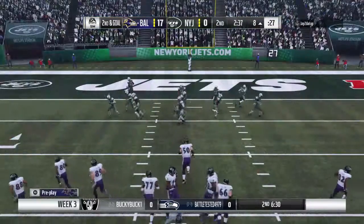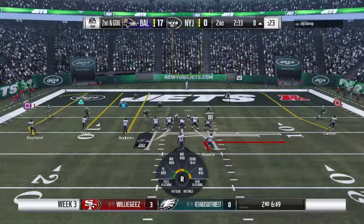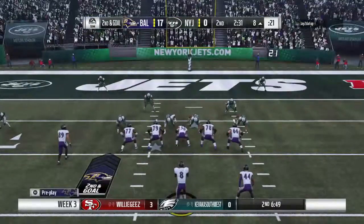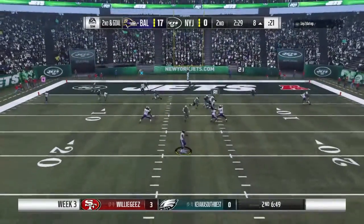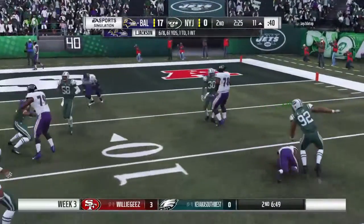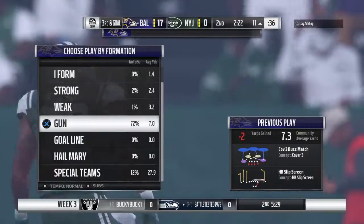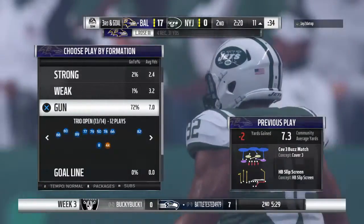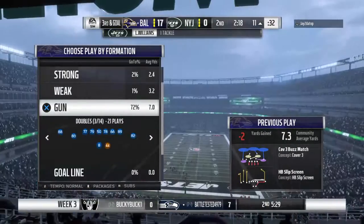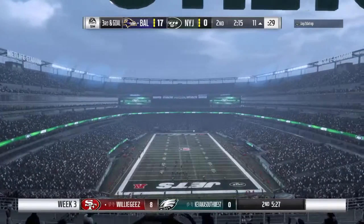Here's 2nd and goal, operating from the 8-yard line. Now let's go. Jackson. Now they go screen. It's complete. And this play doesn't go anywhere. Backwards, losing yardage to the 11. This will be a 2-yard loss on the play. And that's going to bring up an interesting 3rd and goal.